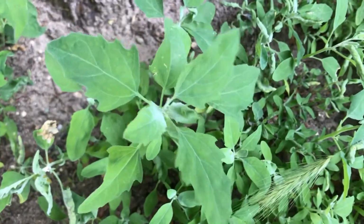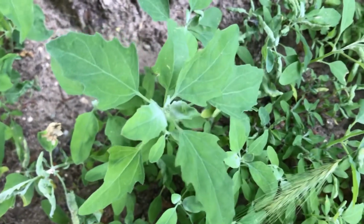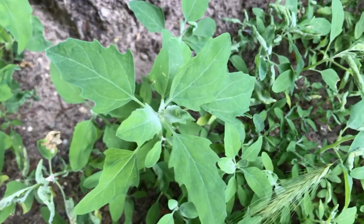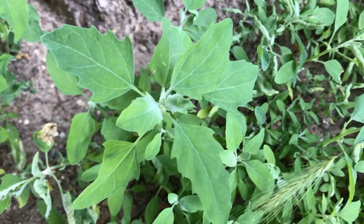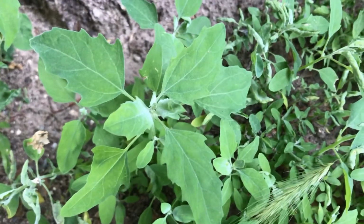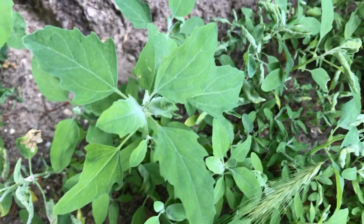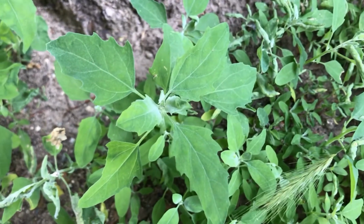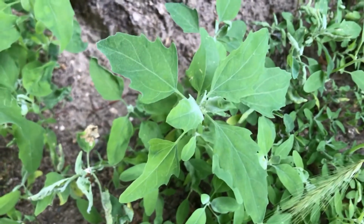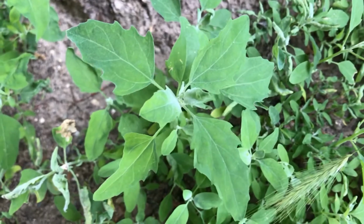This is fat hen. You could say it's a weed, but that also depends on your perspective, because it's also a highly nutritious plant. It is very high in potassium, calcium, phosphorus, iron, vitamin A, B and C. It's rich in protein and fiber, and since it's a relative of quinoa, you can also eat the seeds. And otherwise you can eat the leaves either raw as a salad or cooked like spinach.